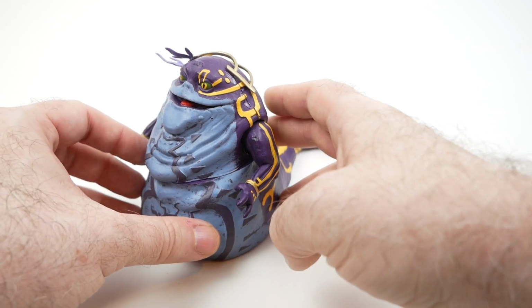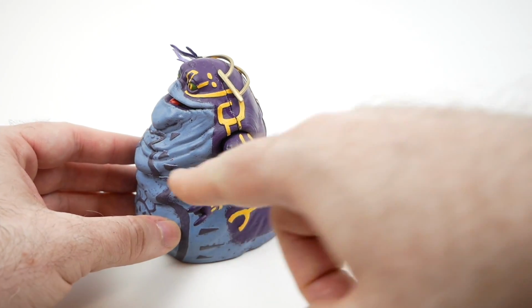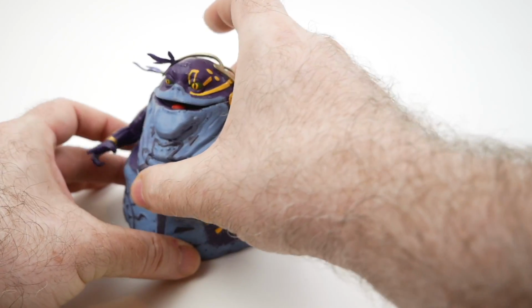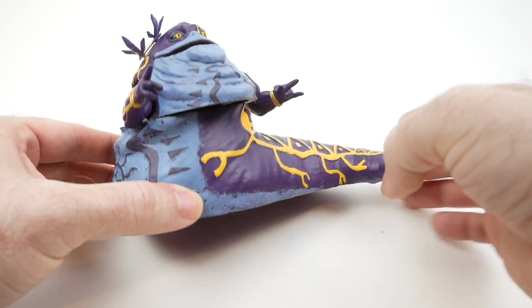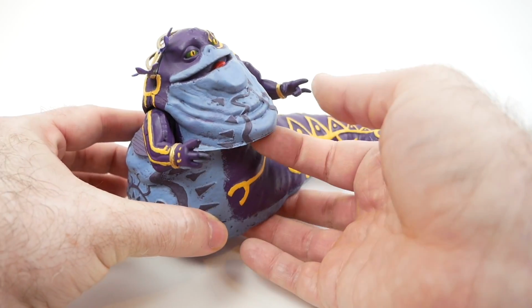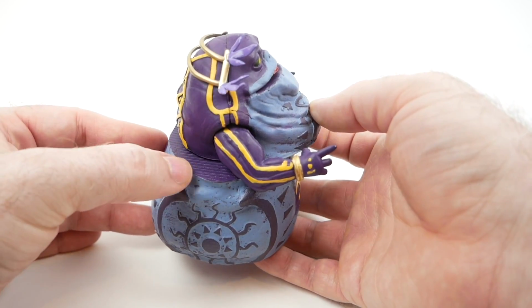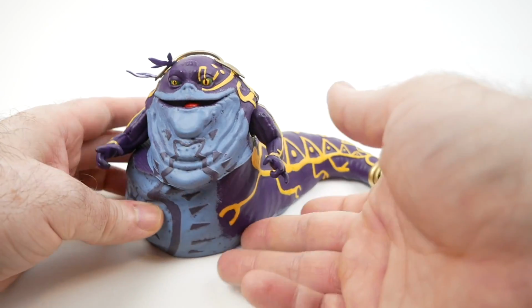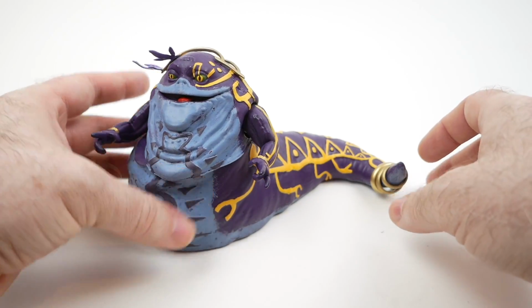I will say that the way that they've cut the torso here so that he can turn looks a little strange if you turn it very far. So like that, I don't know, looks weird to me. He's sticking way out here, and then you've got this part here too. But if you just do it a little bit, it looks fine. Looks more or less all right.